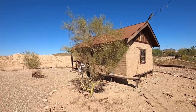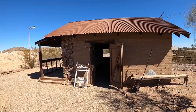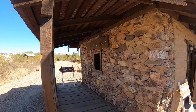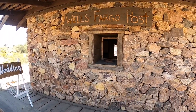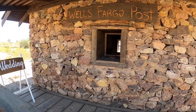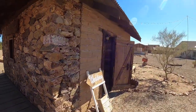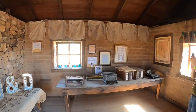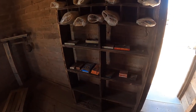This here is the old Wells Fargo post office, I believe. Yep. Wells Fargo Post. Spoiler alert, this building is completely reconstructed, but it was made of these same materials that they used to build the original building. Let's take a look inside. You can tell this building is made of brick because it's actually kind of cool inside here, as opposed to the rest of the buildings we've been in so far.